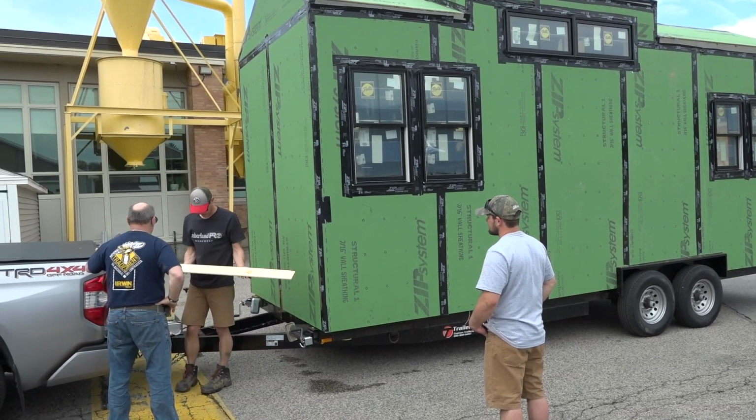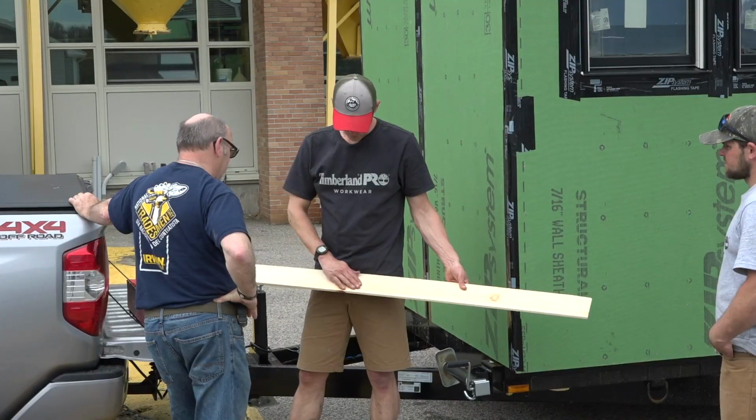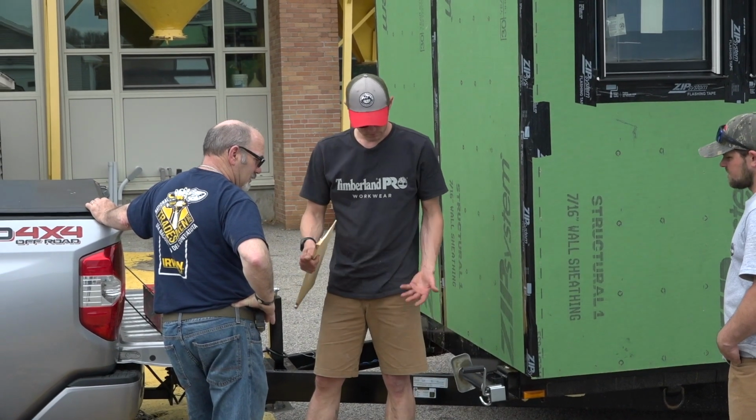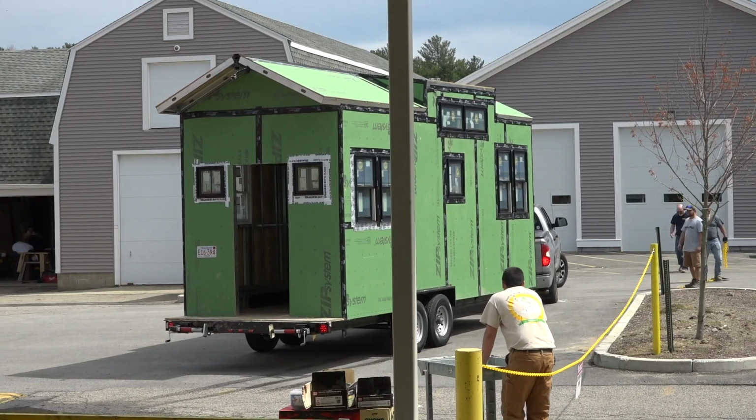So this is the clapboard we're gonna do? Yep. It's 49 cents a linear foot. It's super cheap. We're gonna prime it before we paint it, so I'm not worried about this. Or that. Probably worried about that, I'd say.